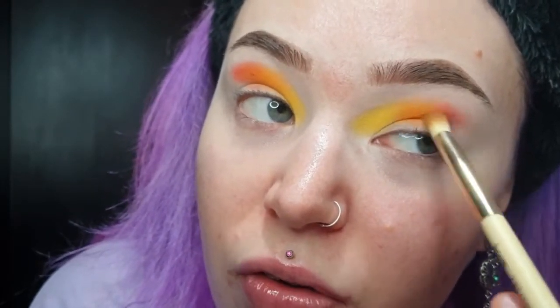Just a little bit. I've literally used the same brush for all these colours, but it's fine. I'm a heathen, whatever. It's blending these really nicely together, and it's not coming out too harsh. If it ain't broke, I don't fix it, you know.